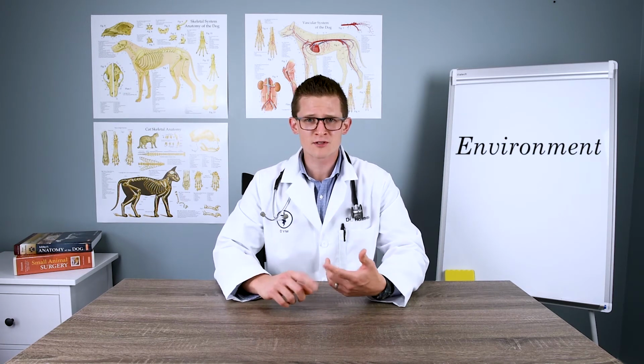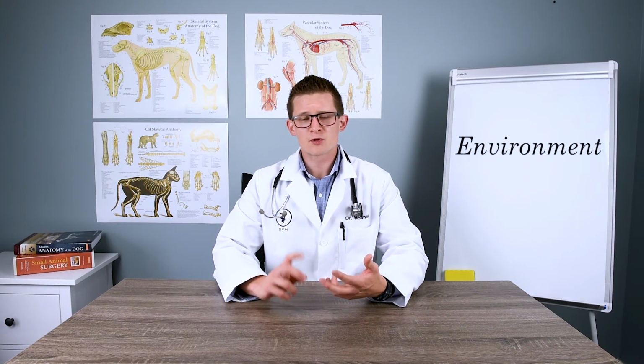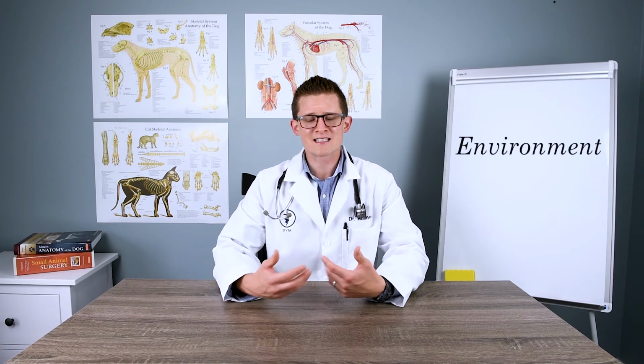So, let's think about this first category. And that's the environment from which your puppy comes. Again, it may be from a shelter, it may be from a rescue group, and the environment isn't as easily controlled. But especially if you're picking up a purebred dog, I'm sure you're probably spending quite a bit. And so you want to make sure that these things are in tip-top shape and as good as they can be. So let's take a look at this.